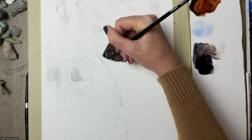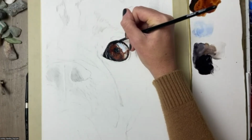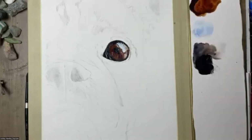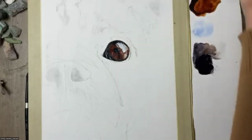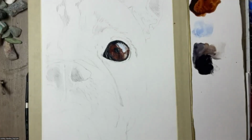Hey, I'm just darkening. That's the one thing about watercolor. You just sometimes have to keep darkening and darkening and darkening because it just takes a while to get the depth that you want. The highlights are so important because that's what's going to give it that 3D effect.